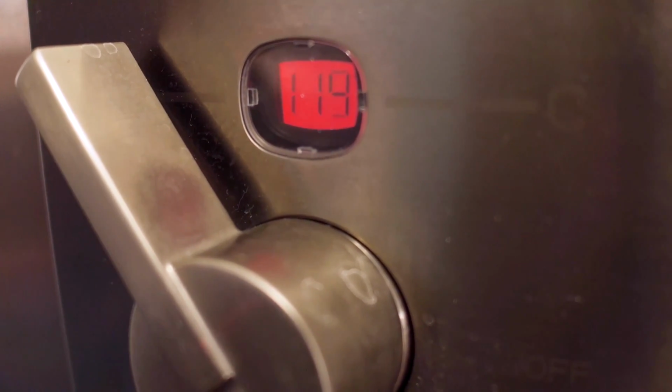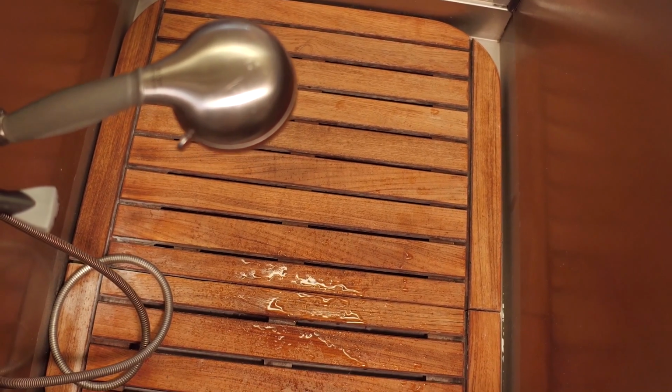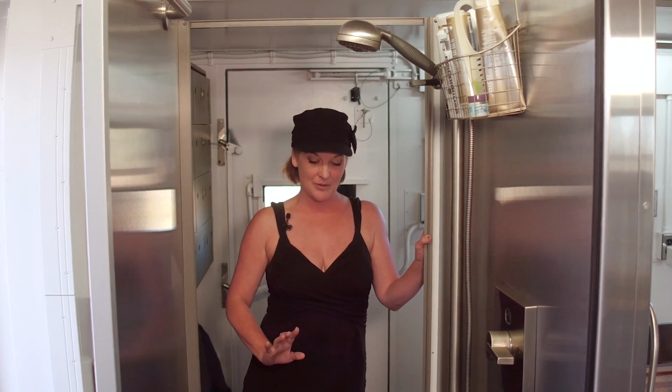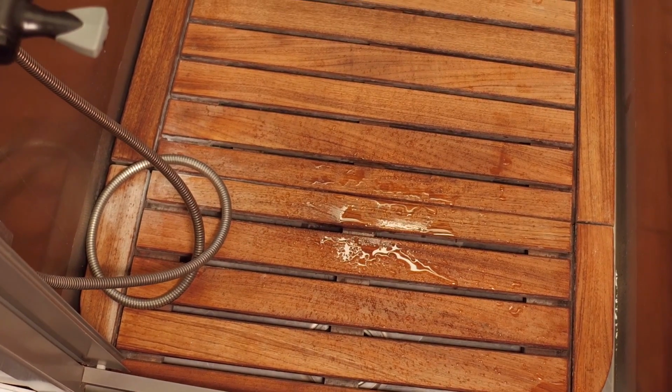One other wonderful feature is the floor here. Again, a little bit of nostalgia that we brought with us. This is a gift from my parents who have a sailing vessel called the Dreamweaver. So this teak floor on the shower is actually teak from their boat.